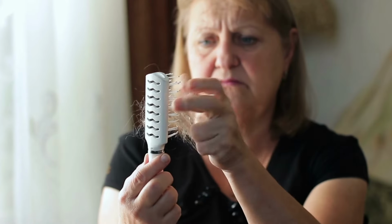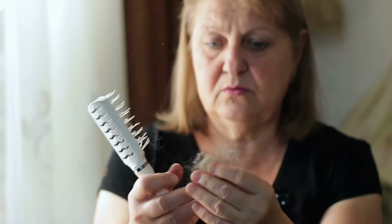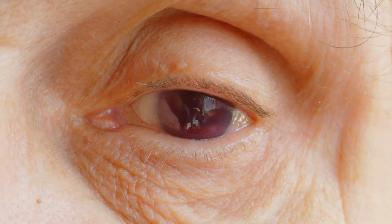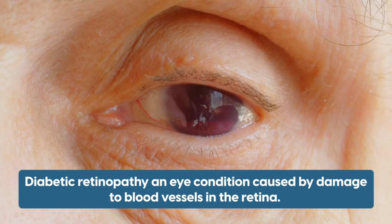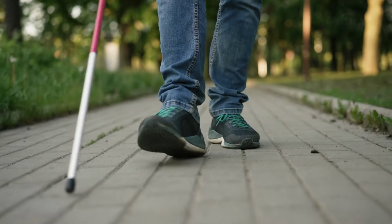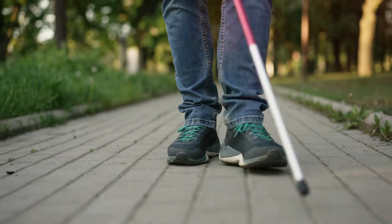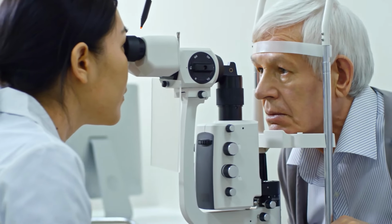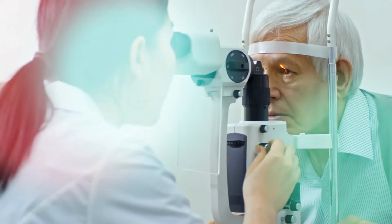Again, this can be a result of the shock to your body rather than a direct side effect of the drug itself. Now, beyond the discomfort and aesthetic factors, there are more serious potential side effects to be aware of. For example, Ozempic may temporarily worsen diabetic retinopathy, an eye condition caused by damage to the blood vessels in the retina. This is a leading cause of blindness in people with diabetes, so it's crucial that any diabetic considering Ozempic talks to their doctor first and has their eyes checked regularly.